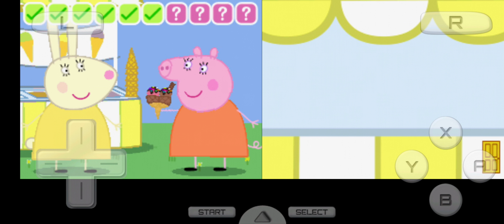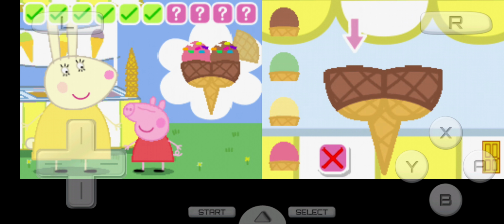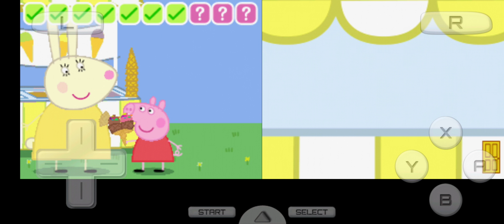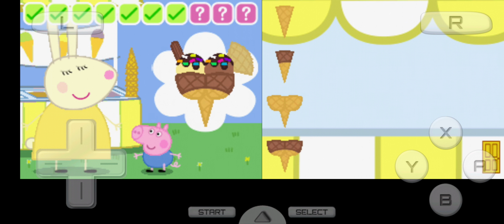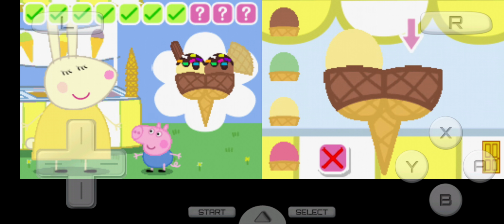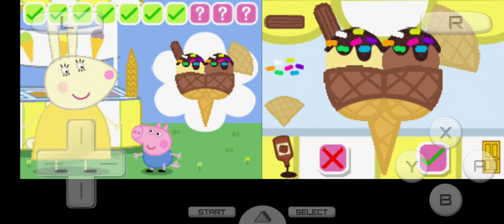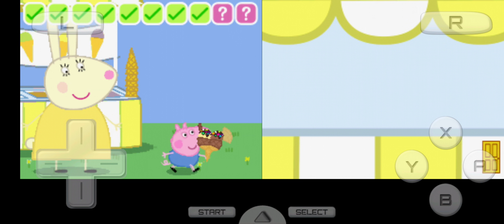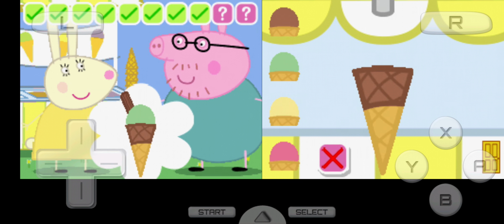What a delicious ice cream! What a delicious ice cream! Can you make the same ice cream that you can see on the top screen? What a delicious ice cream! Can you make the same ice cream that you can see on the top screen?